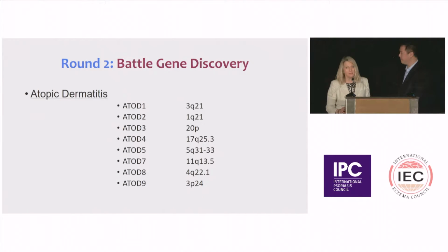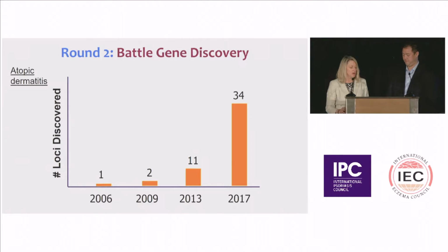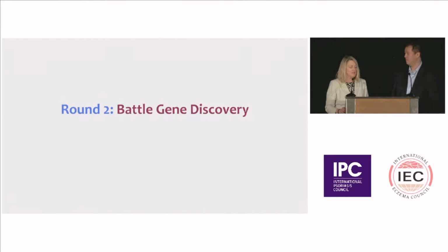In atopic dermatitis, as with psoriasis, the linkage studies with families have given us about 9 regions as well, but as Wilson said, these are large regions. It's very hard to find a single gene, and so we've resorted to GWAS, genome-wide studies. For atopic dermatitis, in 2006, there was 1 gene, which was filaggrin, and I'll tell you a bit more about that. You heard about it earlier as well. 2009, there were only 2, 2013, 11, and as of 2017, there's 34 regions. Actually, it's 30 regions, and then if you do what's called conditional analysis, you get another 4 regions. So I have to say that in the battle of gene discovery, the winner is psoriasis.